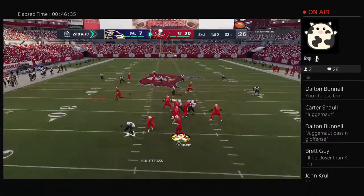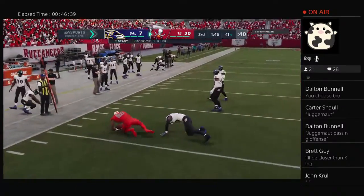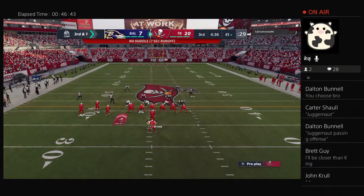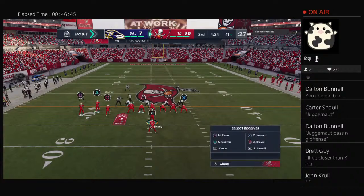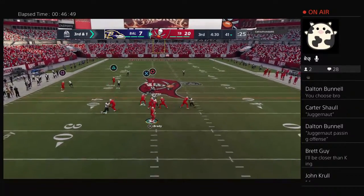To throw again. Brady. Open man is Howard, the tight end. 9 yards, not quite enough, and they'll be left now with 3rd and 1. Came up a little short on the last pass play. They did get 9 yards out of it, leaving him with his 3rd and 1.